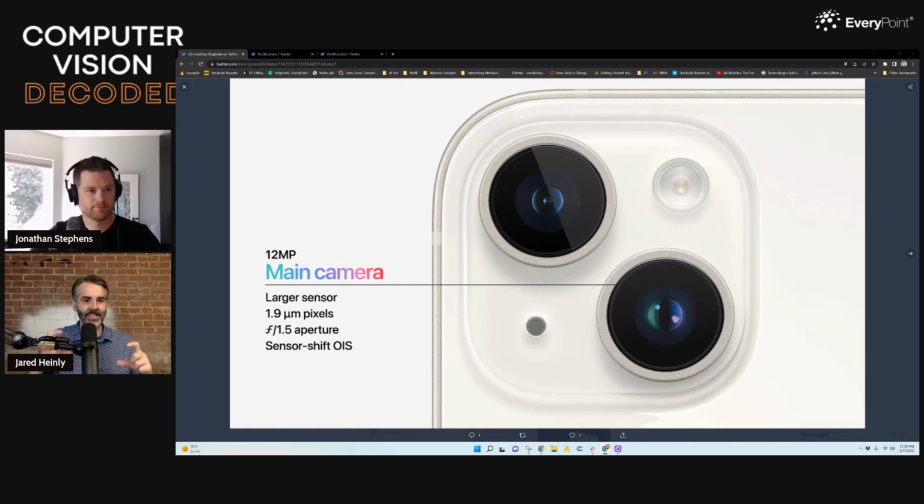So as your hand shakes, that sensor can move really, really fast to try to make up for any motion that you do. What that gives you, both for your photos and your video, is much clearer, less blur, and just higher quality. So this isn't actually a new addition to Apple. But I do remember, I don't know if it was 2 years ago, they added the optical image stabilization to the actual pro level phone. So I think it's kind of made its way down into the non-pro phone as well. Yep. So that's good to hear.